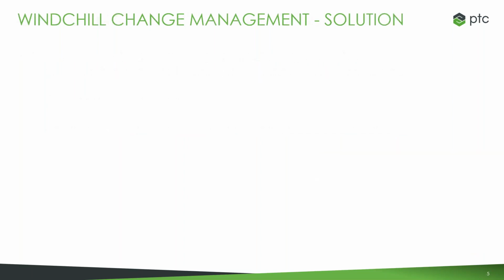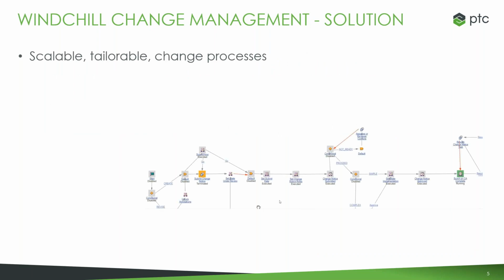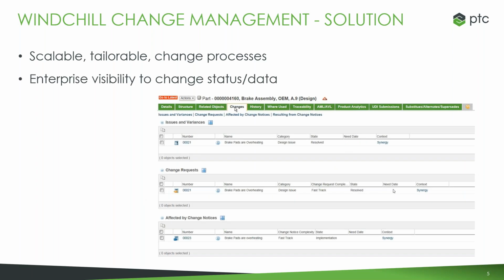So the ultimate solution to this is the change management abilities within Windchill. So within Windchill, it's going to be a scalable and tailorable change process. This can scale from 1 to 1,000 products within your system as necessary, and it is ultimately tailorable to your business needs. And it will provide enterprise visibility to that change status and data.